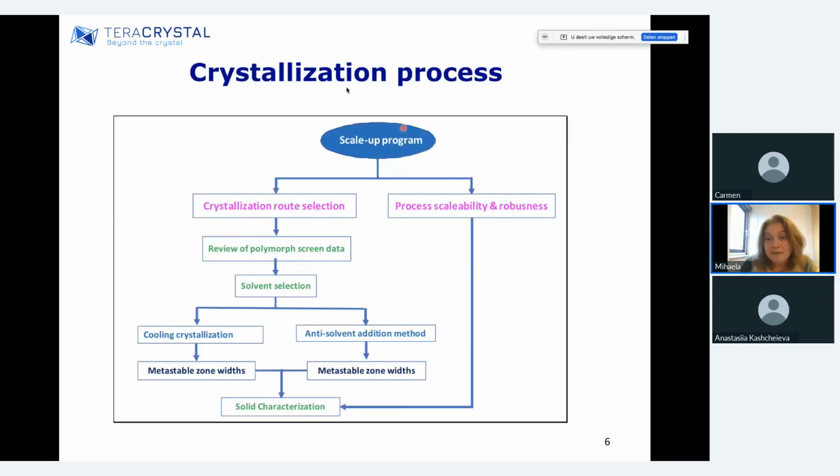And now for the crystallization process, I just made a small, quick scheme just to give you an overview on what comes into play in a scale-up program. So in a scale-up program, first of all, we want to find a process, to develop a crystallization process, so a route selection.